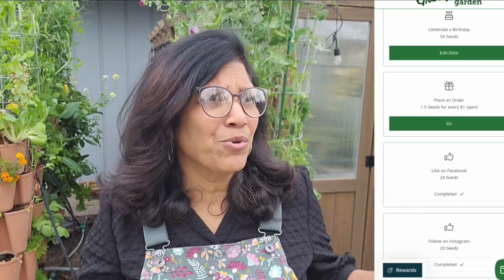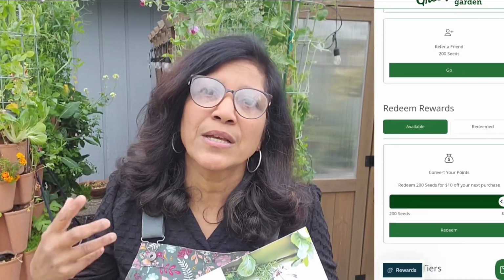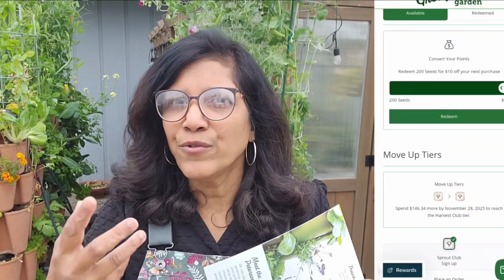So for every 200 seeds that you accumulate by either spending on GreenStalk products, or by liking them on Facebook, or by referring a friend, there's a whole series of ways by which you can earn seeds, and 200 seeds convert into $10. So I think they convert and give you a code that you can enter when you place an order, and that will give you a discount. So yeah, look into all of these ways by which you can use codes.